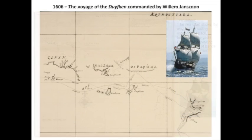Papua. We got any New Zealanders in the audience? Of course, you'll notice that New Zealanders move. Continental drift explains that. And then back to Banda.